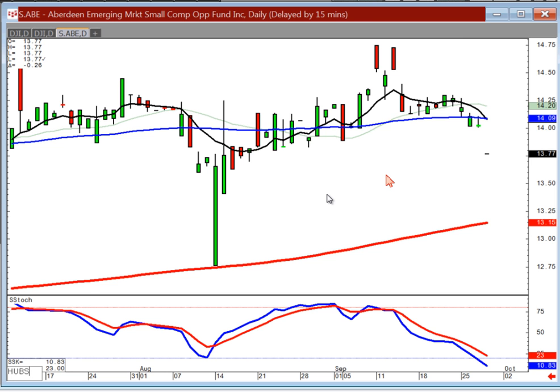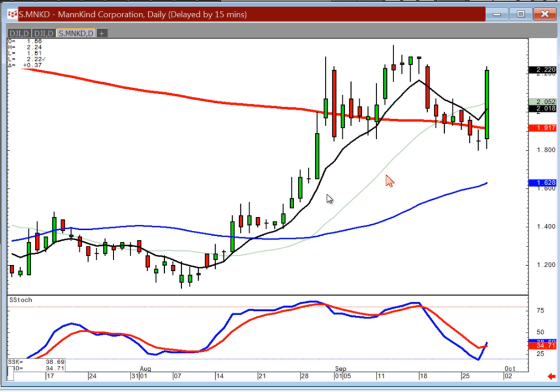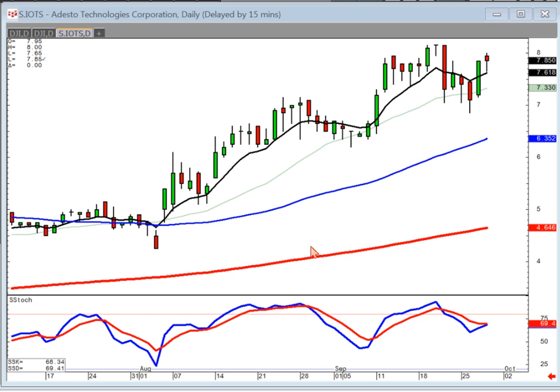Hubs, stay long after the kicker signal. Mankind, you can get ready to buy this one on positive trading. Look for a 45 degree. OLED, probably wouldn't be long or short this one right now. Lou, you can always set up your scans to just look for option trade stocks. IOTS, you can buy on positive trading tomorrow. If it opens lower, I probably wouldn't be long or short this one.